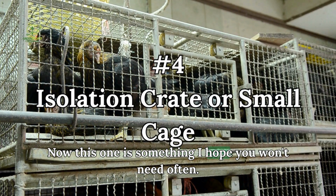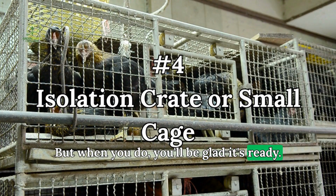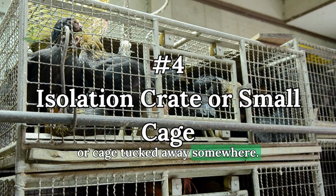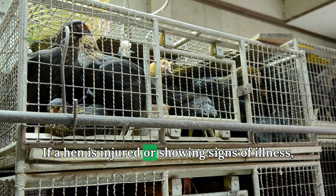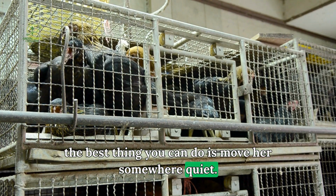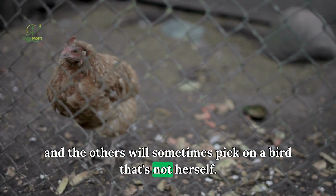Now this one is something I hope you won't need often. But when you do, you'll be glad it's ready. Every chicken keeper should have a small isolation crate or cage tucked away somewhere. If a hen is injured or showing signs of illness, the best thing you can do is move her somewhere quiet. Chickens hide weakness, and the others will sometimes pick on a bird that's not herself.